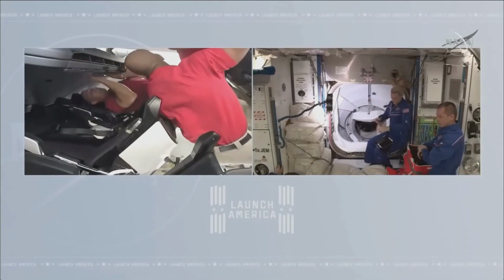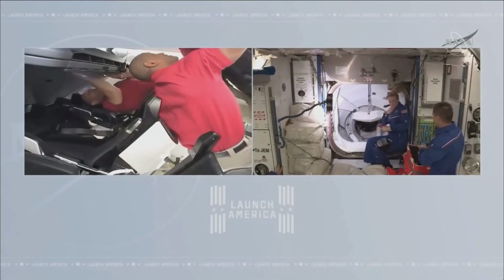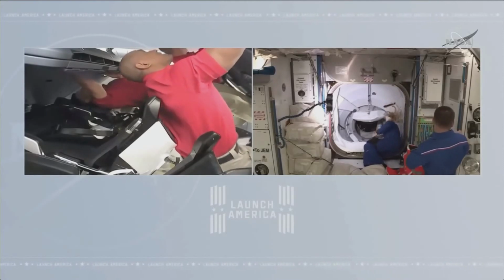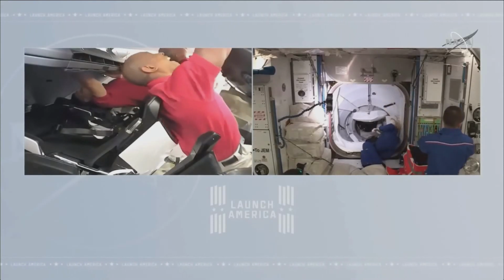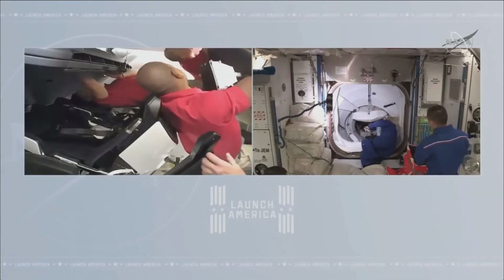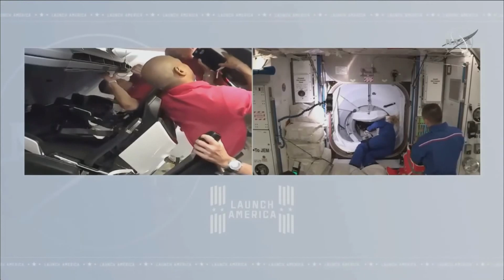And as you can see, they do have that hatch open now. They called down. That came right at 12:02 a.m. Central Time. The hatch between the two vehicles is open. Now we're just waiting for the crew to head to the International Space Station. Looks like they are waving hello to their new crewmates now.